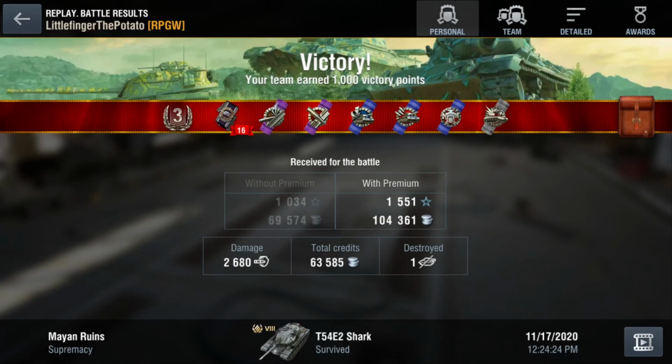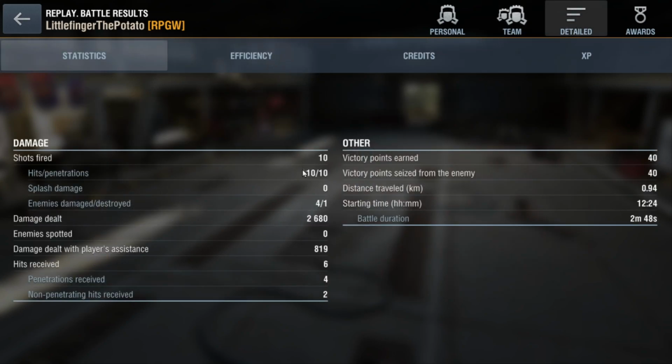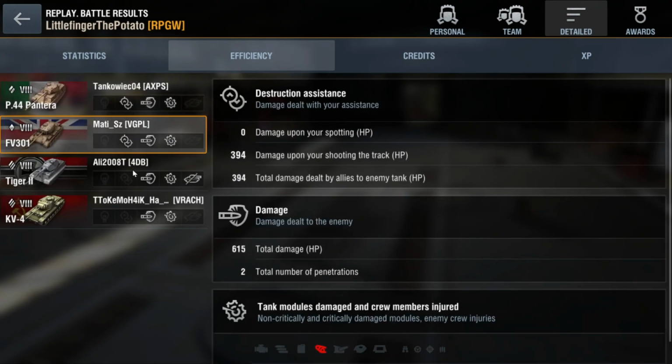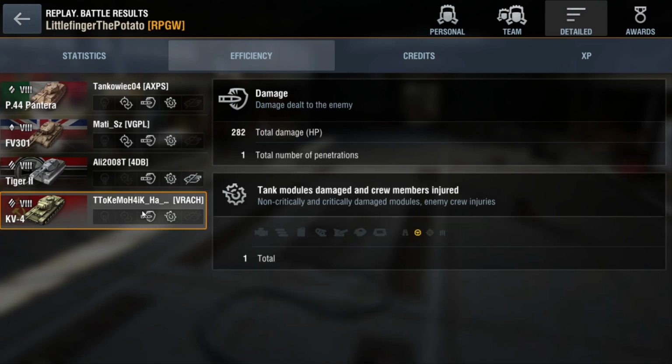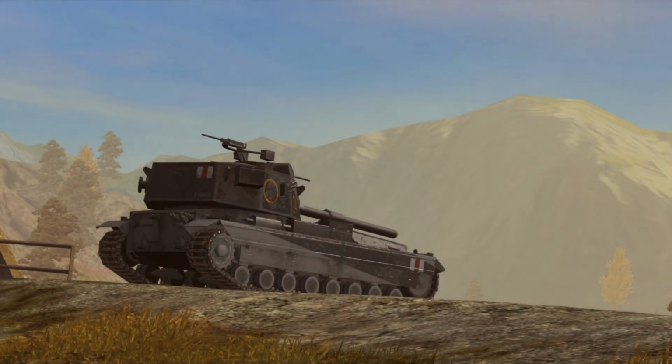Really like the close, fun games, but you know, it is what it is. 2,600 damage, 63,000 credits, just over 1,000 EXP again. Another 10 shots landed. And we got some spotting damage here. We got shooting the track damage. And that is it.